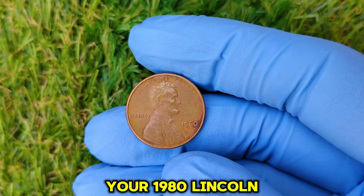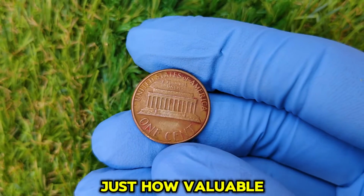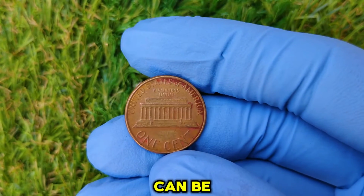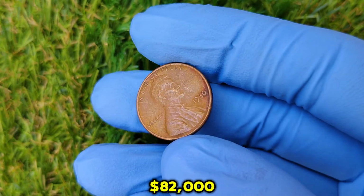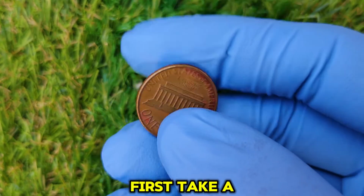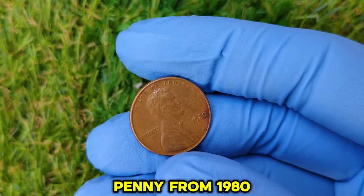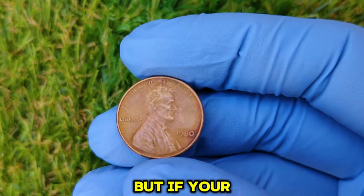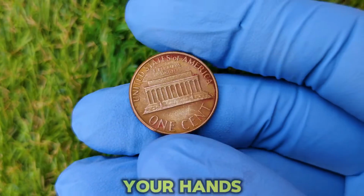Where to find your 1980 Lincoln cent and how to value it? Now that you know just how valuable the 1980 penny can be, you might be wondering, how do you know if your coin is worth $82,000? First, take a close look at the condition. A simple, worn penny from 1980 won't hold much value. But if your penny looks almost brand new with sharp details, you might have a gem on your hands.